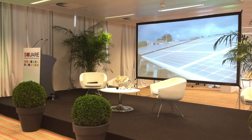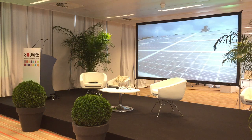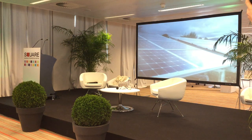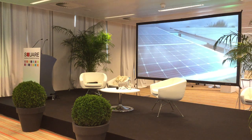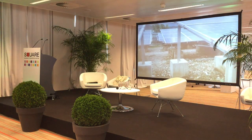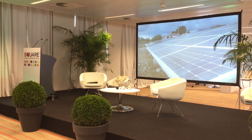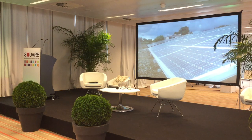So this is the generation system in the town of Les Anglais in the south of Haiti. And here you can see the solar array. We have some monocrystalline panels and also some polycrystalline at the back as well. In all we have 360 solar panels, giving a total of 93.3 kilowatt peak of solar.